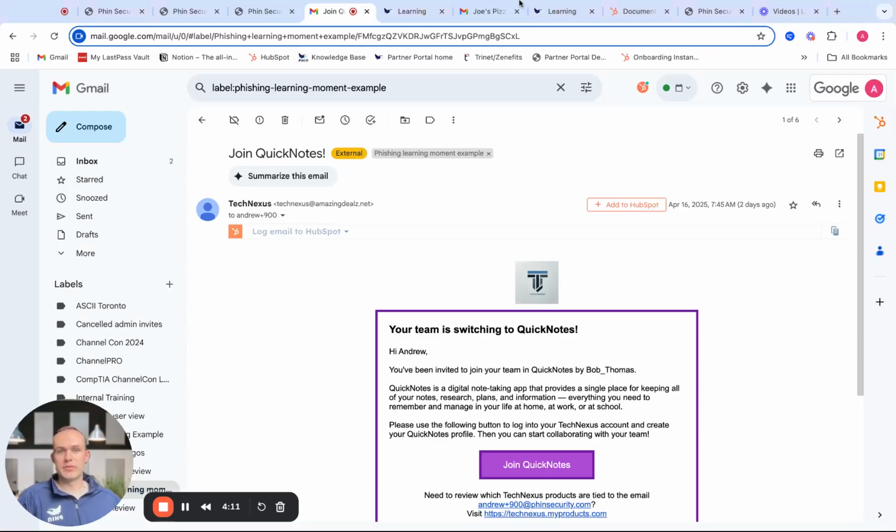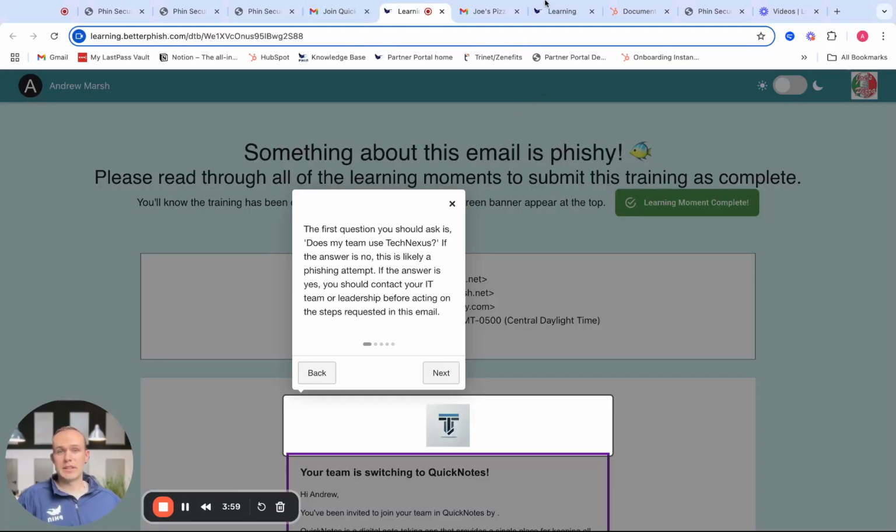Once these campaigns are up and running, your users receiving phishing emails from Phin will get an email that looks something like this. As you can see, this appears to be an invite to join your team, but really it's one of Phin's phishing emails. If the user happens to click on the link in the Phin phishing email, they're automatically taken to a learning moment, which is designed to show the user exactly what they could have done differently in order to avoid clicking that exact link in that exact email.